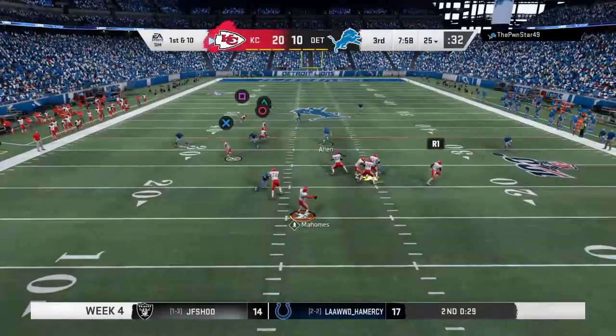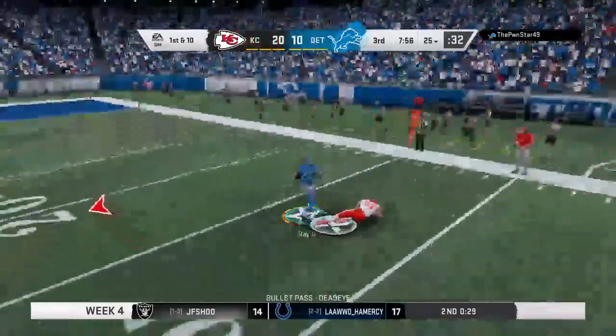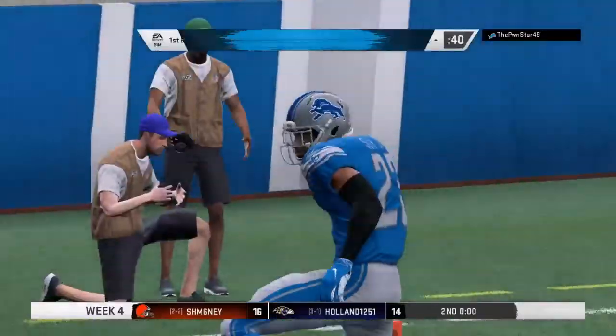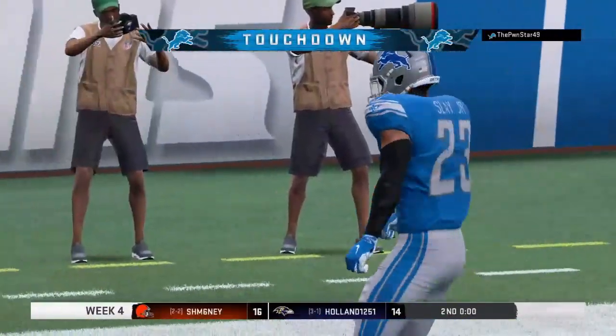And what I'm thinking is that the offensive staff... And that is intercepted by the Pro Bowl corner, Darius Slay. And he will score. Touchdown, Lions.